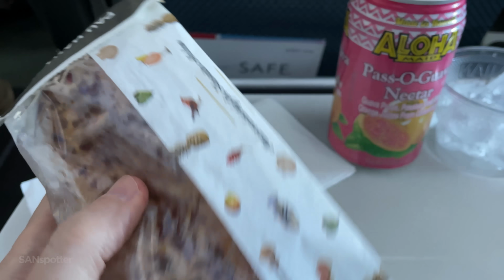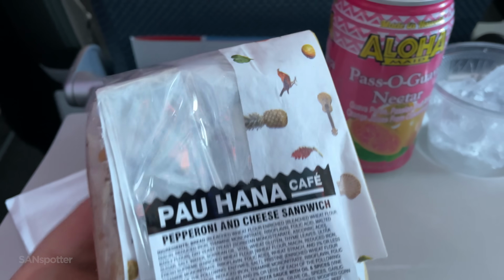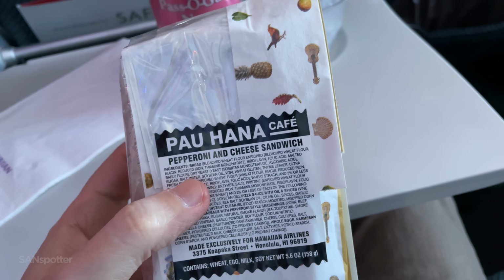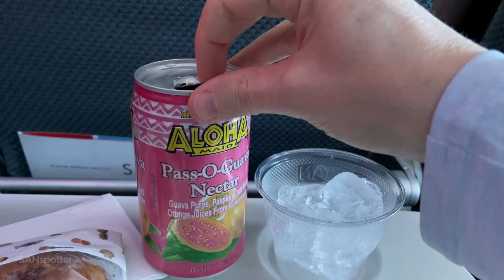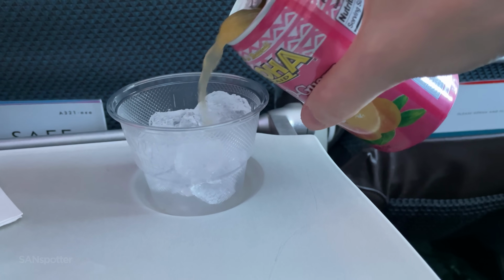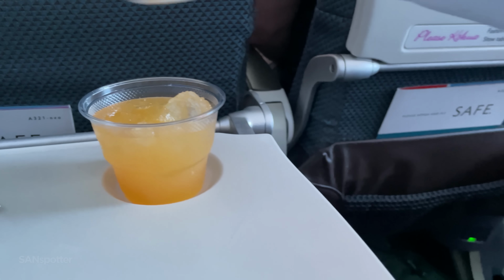is still serving hot food to all economy class passengers, at least on flights between the U.S. mainland and Hawaii. And here we go with the hot, I believe this is a hot pepperoni, what do we got here? This is a pepperoni and cheese sandwich. Not to be mistaken with the pepperoni and cheese bagel, which I got on a flight last year. Oh well. I also went with the guava juice, of course, and I wasn't expecting it, but they did give me a full can, which is nice.